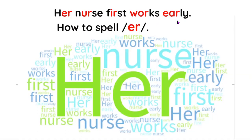Those are the 5 main spellings for the sound. And this week in your spelling list, we're only dealing with 4 of them. So we don't have any words that use the EAR as in early. So let's say the words: her nurse first works. And then the nurse goes and does other things afterwards, but her nurse first works.